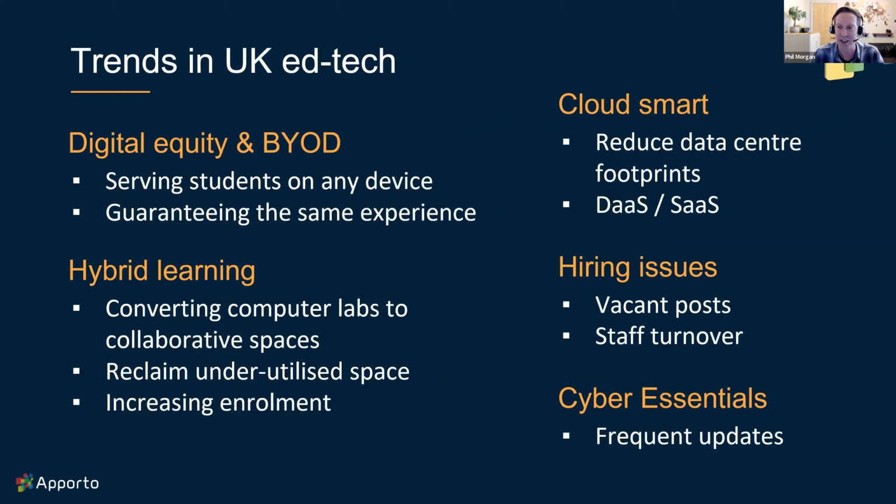Many universities talked about digital equity and the importance of ensuring that all students are empowered to learn with the device that they bring to university. And that often includes a need to access specialist software. That still seems to be at least 80% Windows-based software, but now needs to be available to students on Mac, on tablets, and even Chromebooks seem to be on the rise.